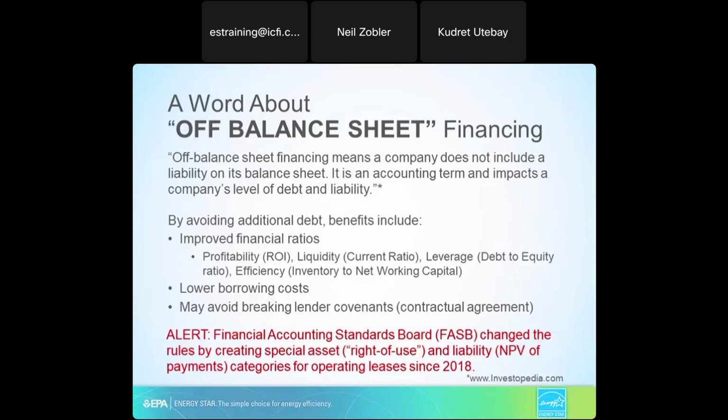A very quick word about off-balance sheet financing. I hear time and time again, organizations say, we want to do something that's off-balance sheet. Why off-balance sheet? Well, it's a financing term that basically impacts the company's level of debt and liability. And by avoiding additional debt or keeping it off-balance sheet, that would improve your financial ratios. Again, that's part of what some of the lenders may be looking at in terms of profitability, liquidity, leverage, debt to equity. Leverage is always an important word.